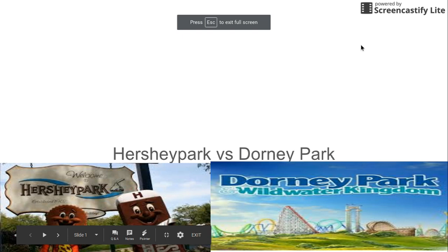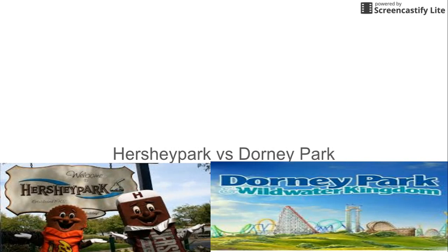Alright, today we're doing another park battle. This time it is Hershey Park versus Dorney Park. These are two Pennsylvania parks, and they're like one of the best Pennsylvania parks out there. You can find Hershey Park in Hershey, Pennsylvania, and Dorney Park in Allentown, Pennsylvania. But like I said, both of these have a great collection of coaster lineups. So let's get this battle started.